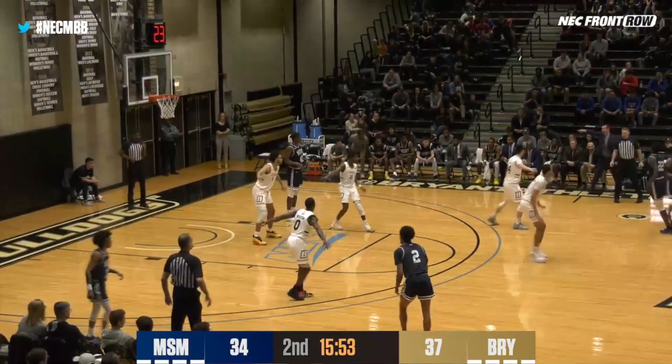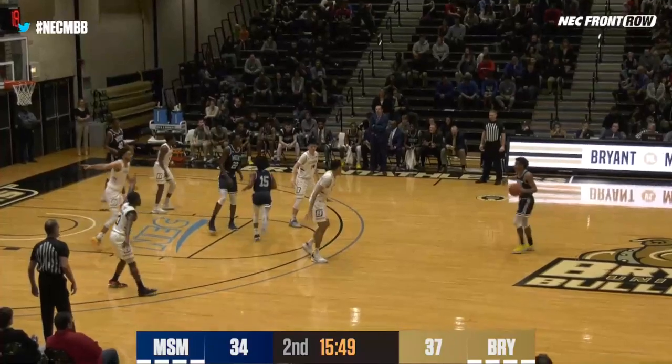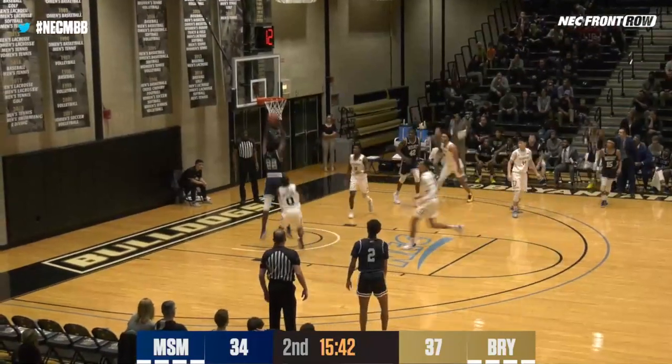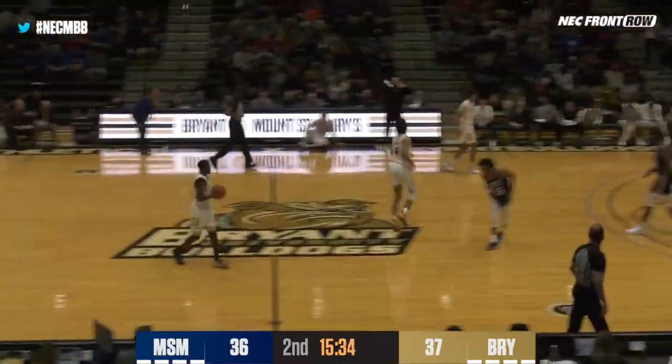Morse. Opoku back to Morse. The Mountaineers can tie it with a three this time down. Bryant in the 2-3 zone. Chong Kui. Jefferson underneath. Wow. Opoku's wide open and flushes it. It's a one-point game. Yep. Just like that, Mount is right back in it.